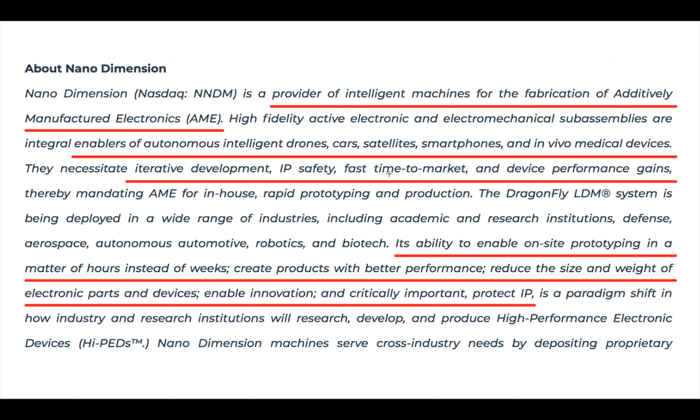Now, why is 3D printing better than usual manufacturing? Iterative development is one of them, IP safety, fast time to market, and device performance gains. So iterative development. If you imagine Nano Dimension gives a machine to a company, that company can use this machine to create prototypes. And rather than taking weeks, they can create those prototypes in a matter of hours. And if you're creating prototypes on a more frequent basis, then you can iterate your product faster as well, and that results in a faster time to market. The other thing is IP safety. Rather than a company outsourcing its manufacturing, now they can buy the machine which 3D prints their devices in-house. They don't need to worry about their intellectual property being stolen by the outsourced manufacturers anymore. So that's one of the very important advantages of 3D printing and of Nano Dimension.